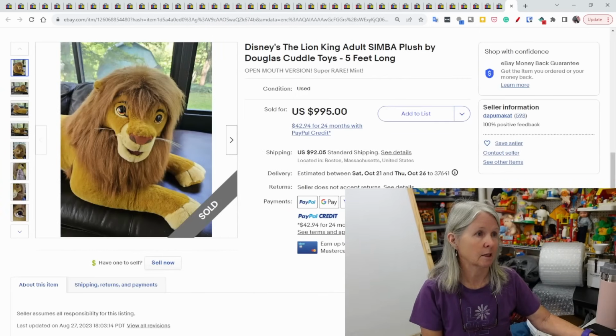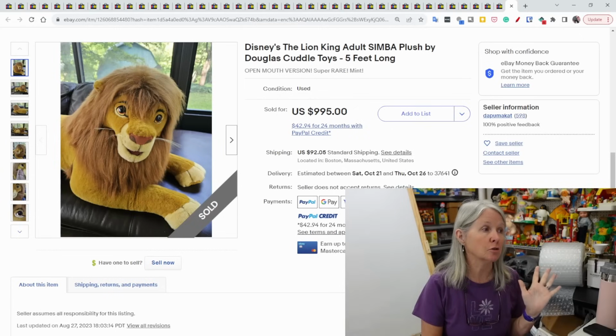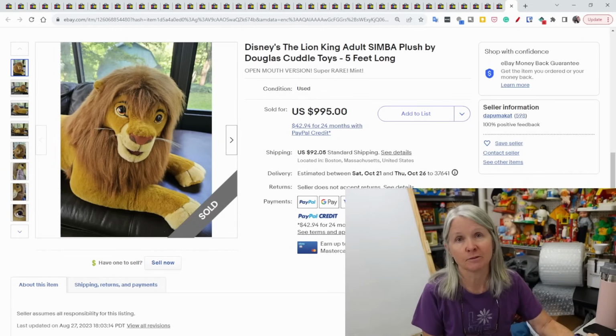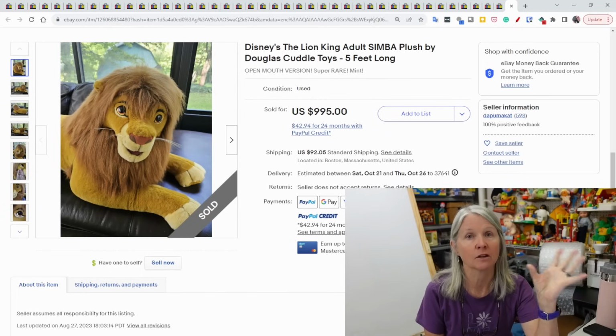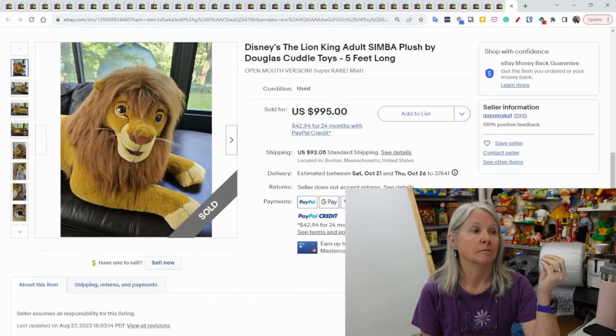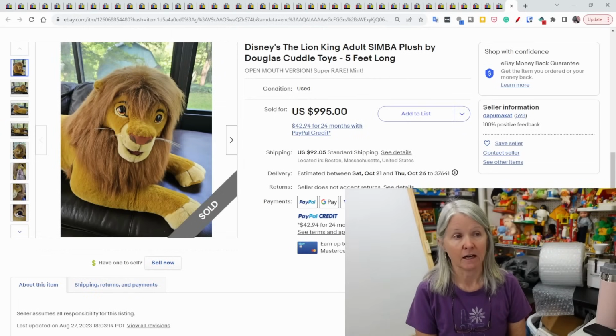But the best sell for Disney that's used and in the US is Simba. The large adult Simba. This is from Douglas Cuddle Toys. He is 5 feet long, so he is huge. I have never found him. Believe me, I'm always on the lookout for him. It does say that this one is the open mouth one. There must be another one with the closed mouth, which I guess the open mouth is more rare, and it sold for $995.